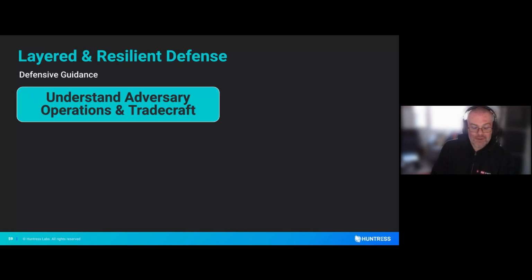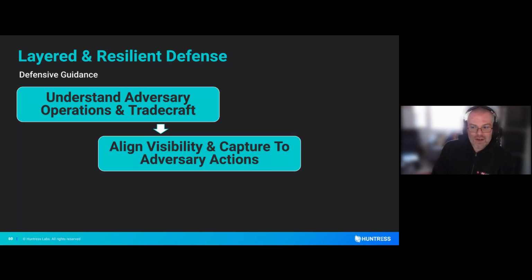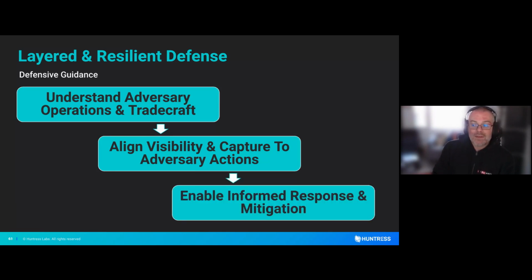By starting with understanding adversary operations and tradecraft, we can start aligning the visibility that we need or justify the visibility that we're requesting to capture adversary actions. We can align our investments and our security posture with what threat actors are doing in the wider environment. This can then drive informed response and mitigation. Again, responding to the tradecraft that exists today, as opposed to the best practices of, say, 3 years ago, when adversaries were operating in a completely different fashion, or at least a significantly different fashion.